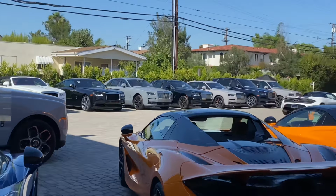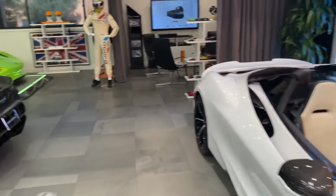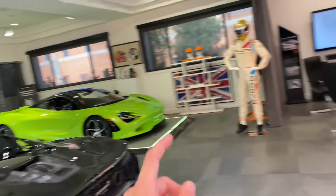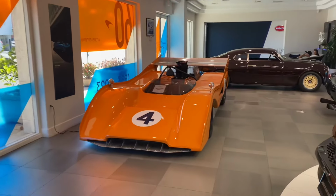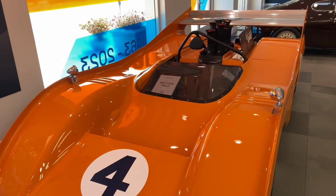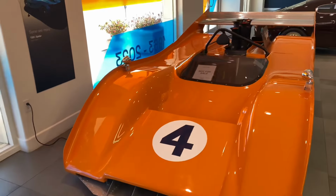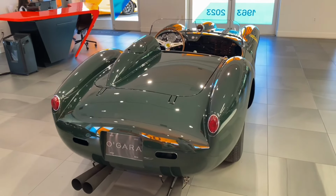A lot of Rolls Royces. Here is another 750S convertible or Tourer and another one. So pretty much all of them are 750S's, and look at this race car here. These are pretty rare. I don't know the model, but insane to see here. Look how wide it is. It's like a square. It's a forest green Ferrari right here.